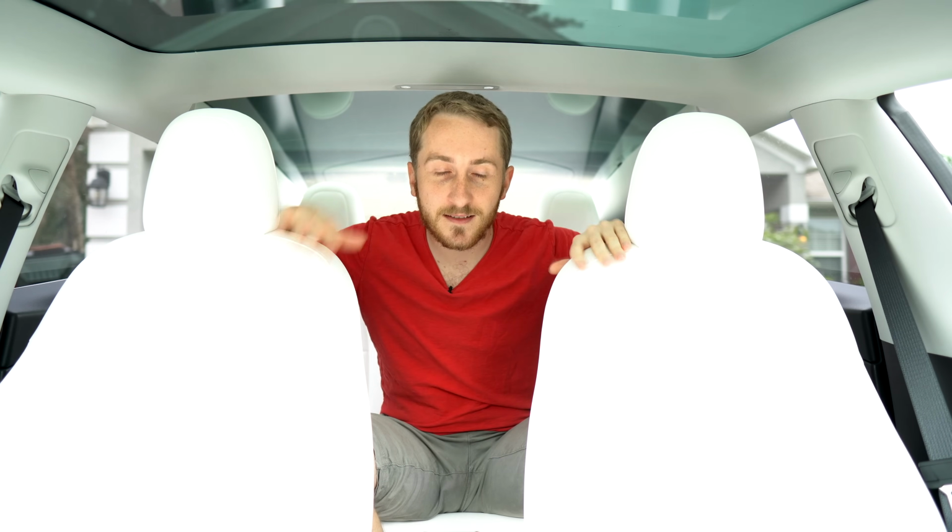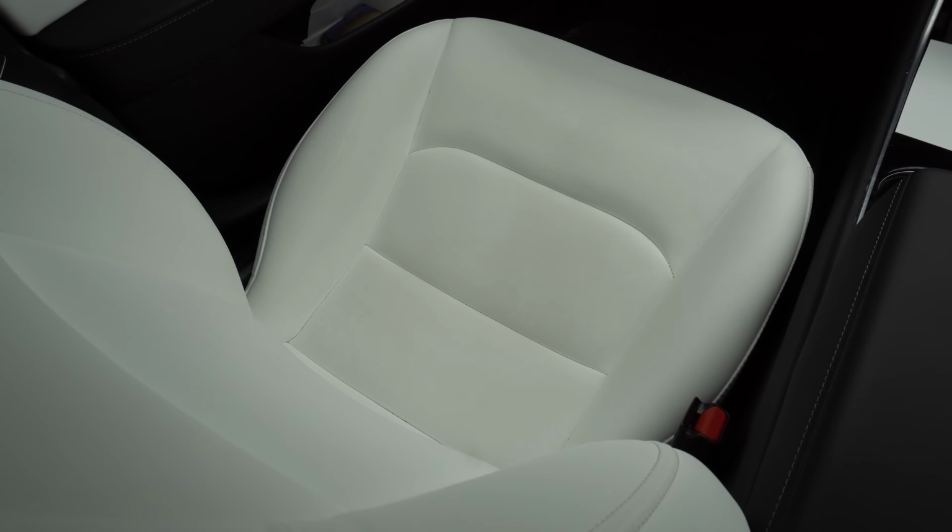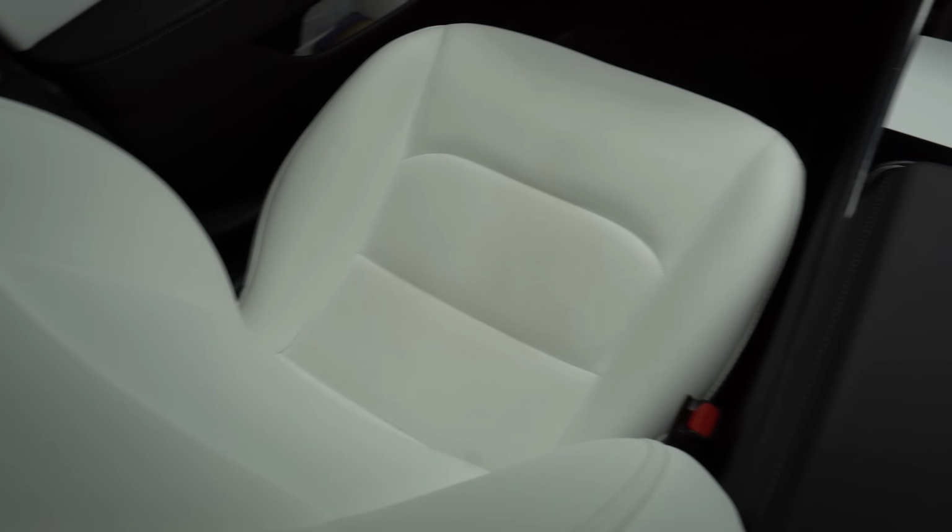So the white seats. I think if you buy a Tesla, you have to get the white seats. It just makes them stand out. It makes the car seem much more modern and minimal.